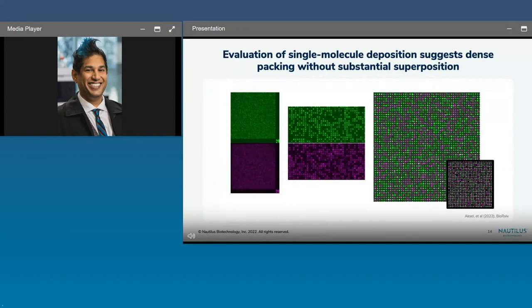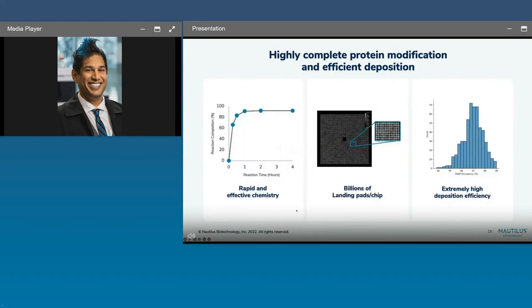Using slightly different scaffolds, you end up with a field of white. And so in general, we anticipate extremely high occupancy of these chips and extremely low colocalization. For additional detail, we recommend checking out our preprint in BioArchive. Just to show a little bit more detail, in general, the reactions are completed very quickly, within a matter of hours.